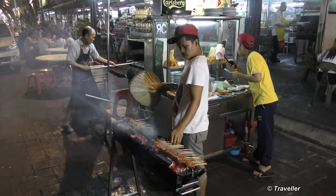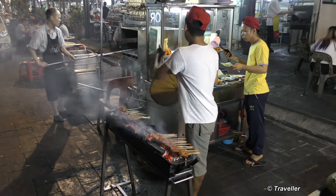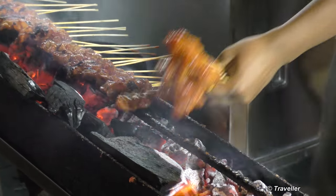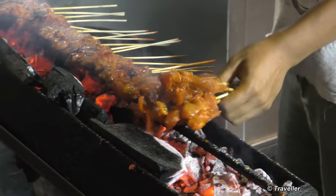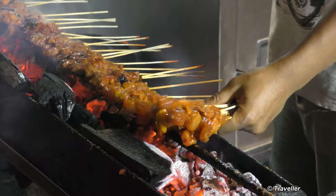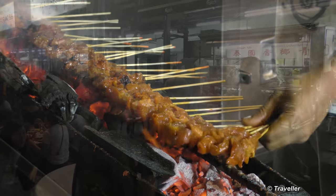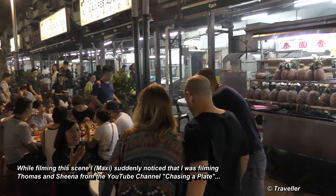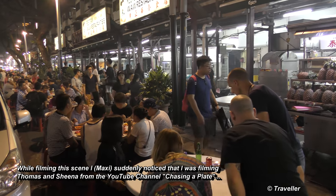And here we have the satay. Some fresh satay is being put on the fire. You can still smell the smoke and see the smoke from the satay here.